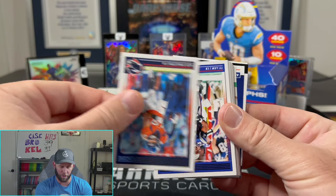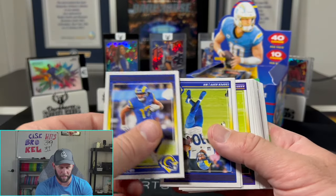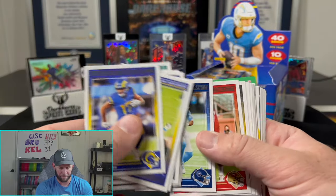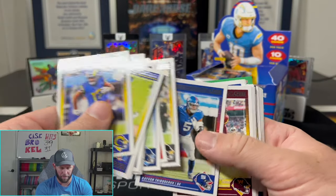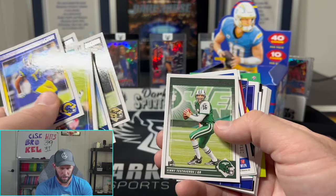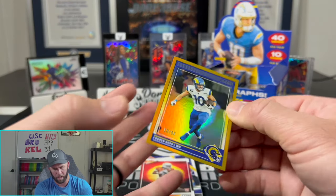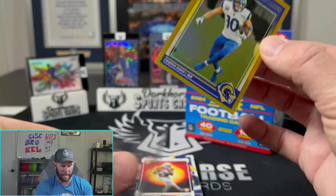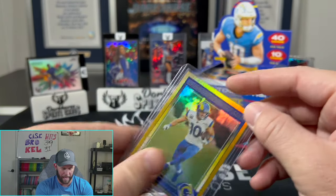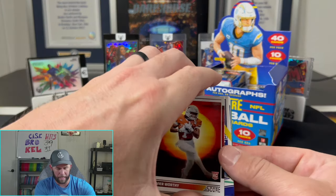It's great if you're trying to get a complete set. You probably only need to buy one or two of these boxes. There's a second year Puka. But you can just see the amount of base that comes out of this set is crazy. Now, there is a very subtle parallel. I'll let you know. Did we just get a Cooper Kupp auto or is that a number to 100? Nope, that's a gold. That's a color match 12 out of 50 gold Cooper Kupp. We'll take that to start us off. Very pretty card. There is a parallel that's very hard to tell.